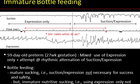The sucking recorded during bottle feeding here is from a 59-day-old preterm infant born at 27 weeks gestation. The top channel shows the suction component and the lower channel the expression component. During the 30 seconds identified by the red arrow, this baby took 3 ml of milk. As you see, during the first 20 seconds, she attempted some suction, but primarily used a rhythmic expression-only sucking pattern, about a stage 3A if you use the descriptive scale shown in the previous slide. After that time, she switched to an alternation of suction expression, approximately a stage 3B.